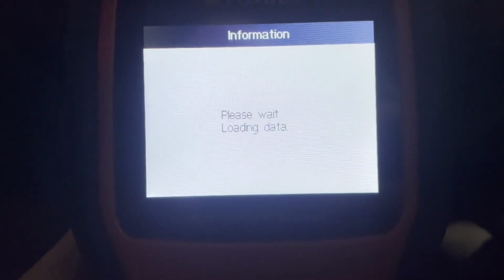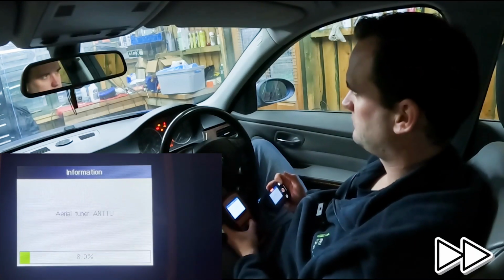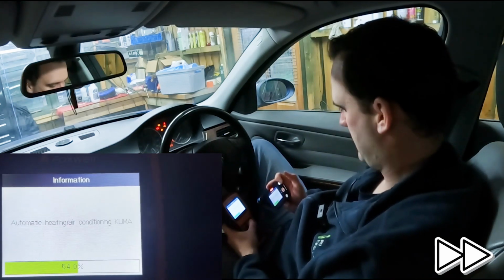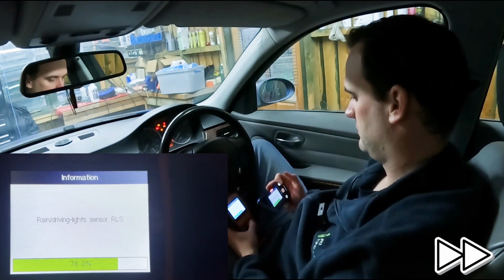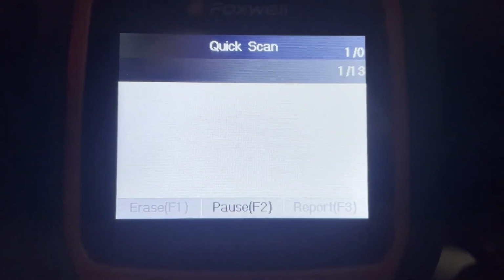Yes, it's a good start. It's reading the car. Very good start. Just running through all of the control modules now, checking that there's communication. I assume I'm just fast forwarding through this bit because this is taking ages and you don't want to sit here and watch the computer go through this very slow process. Diagnosis. Quick scan. It could take a while.